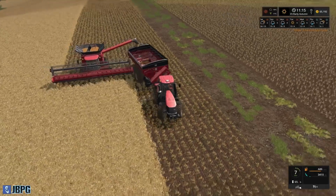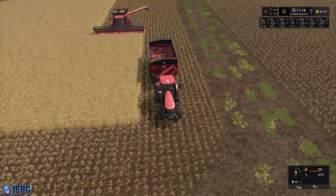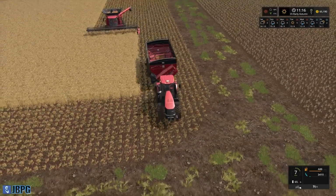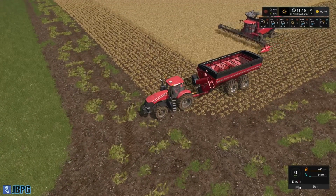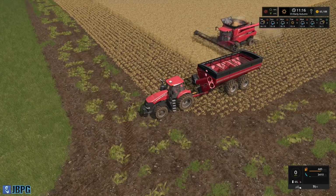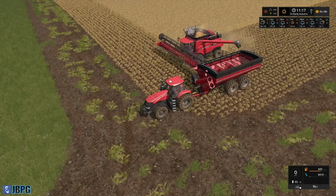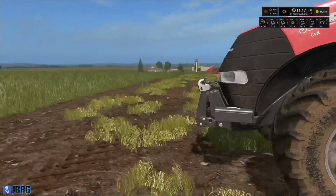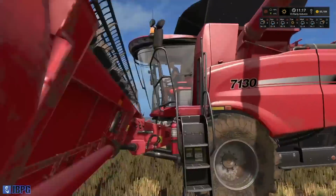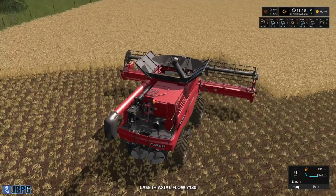Let's just take a bit out and drive to the edge. Go about there. That should do it, I think. Yeah, there we go. So we use the combines, just careful, don't chew my face off there, to quickly teleport between the two of them.